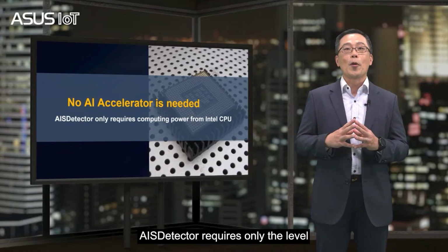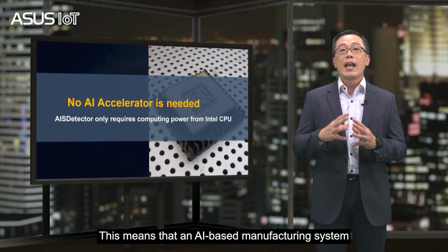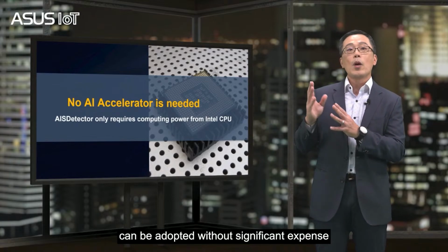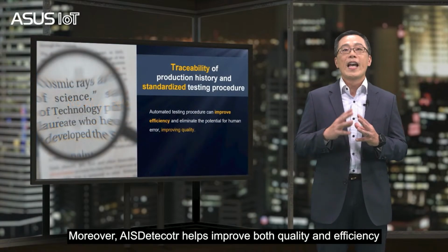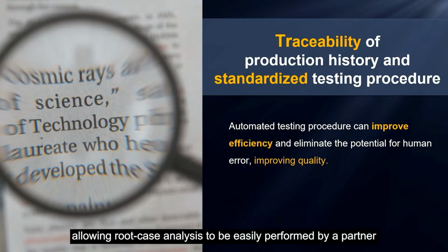Ice Detector requires only the level of computing power delivered by an everyday typical CPU. This means that an AI-based manufacturing system can be adopted without significant expense or infrastructure investment. Moreover, Ice Detector helps improve both quality and efficiency by providing real-time visibility into operations, allowing root cause analysis to be easily performed by a partner.